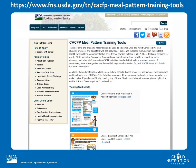You can also find the Serve Tasty and Healthy Foods poster series, which use photographs taken especially for child nutrition audiences and show a reimbursable breakfast, lunch, supper, and National School Lunch Program snack for preschool and other age grade groups.